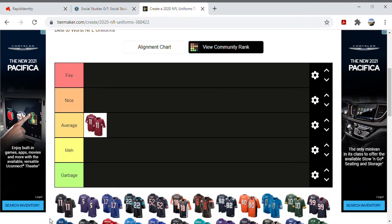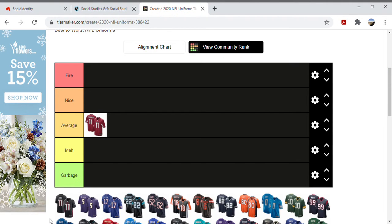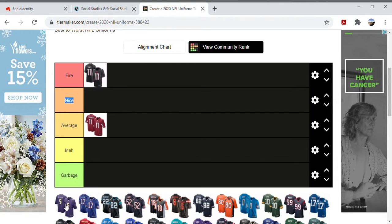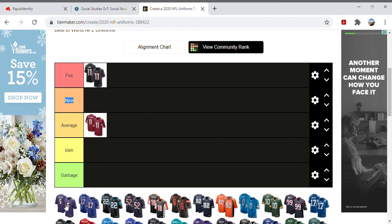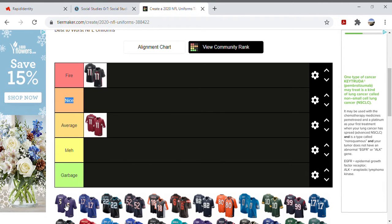Atlanta Falcons. When I first saw these uniforms, they looked very strange to me, but they grew on me. And their gradient uniforms, oh my gosh, fire. I'll put them at fire. Ravens, they're very, very nice. I love the color scheme.